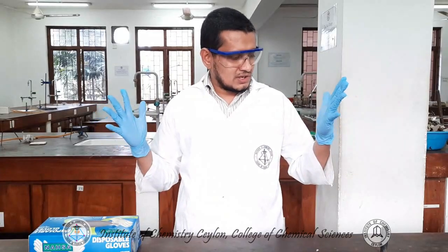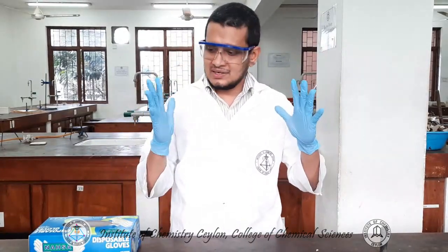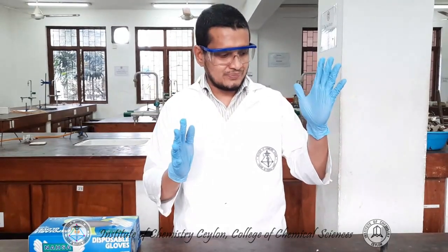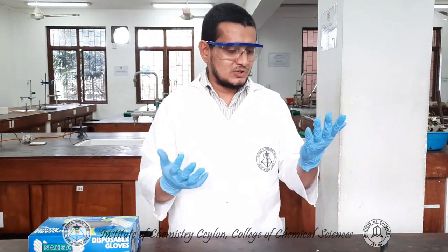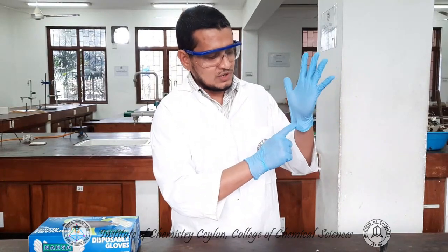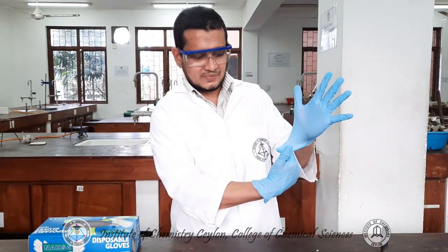Now to remove the gloves after the experiment, there's a specific technique. Now I'm going to remove the gloves. Assume that I have done an experiment and my gloves are now contaminated with chemicals. To remove the first glove, what we have to do is prevent the glove touching your skin. Then there's no point of wearing the glove and performing the experiment. So to remove the first glove, like this, you are touching the glove from the outside. My glove is touching the other glove from the outside, and the finger will not touch the skin. And after that, you can remove the first glove.